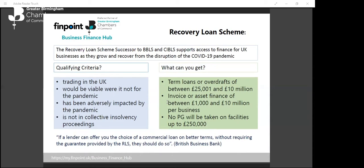The recovery loan scheme itself, as you can see on the slide, what the criteria are: you've got to be a UK trading company. Would you be viable if it were not for the pandemic? And have you been adversely impacted? I think that most businesses can say that they have. The difficulty with viability is there's a lot of wiggle room in there for a particular lender when they're looking at a business and considering whether to provide them with funding. And clearly, if you're insolvent, then you're not going to qualify.